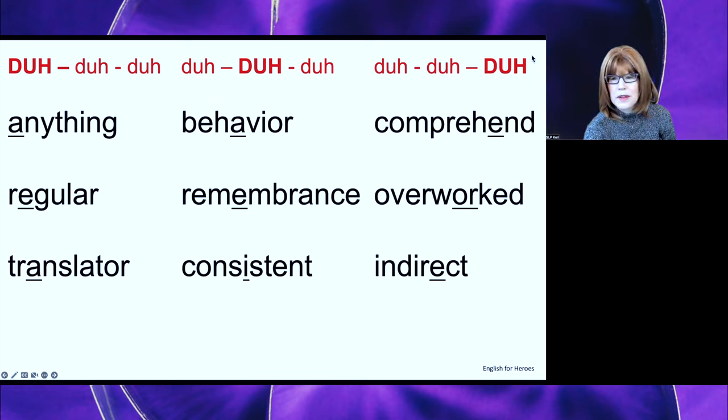This time I'm going to go through these six words and put them into a phrase to double check the rhythm. So I'll start in the middle here. Remembrance. It was recently Remembrance Day. Over at the bottom with indirect. I like a combo of direct and indirect learning. Regular. I'll order a regular size tea. Translator. He's a French to English translator. Overworked. Do you feel overworked? And at the bottom, consistent. It's important to be consistent.